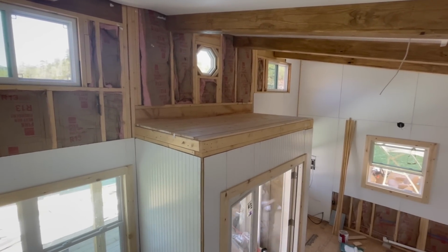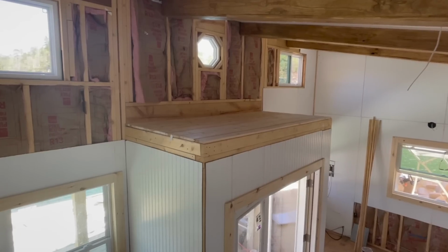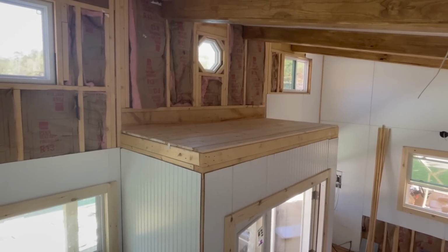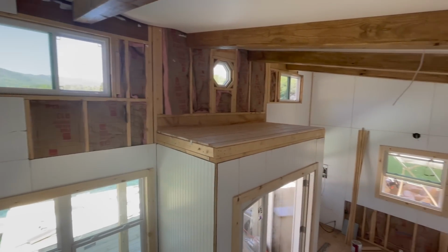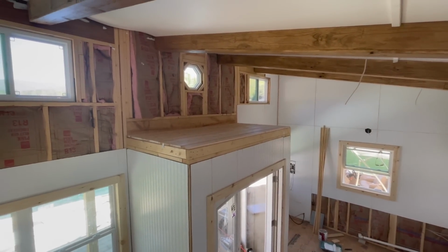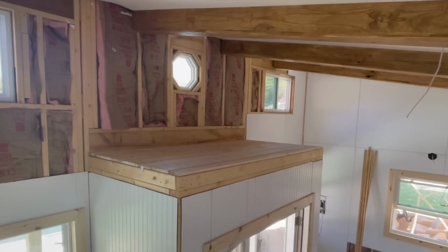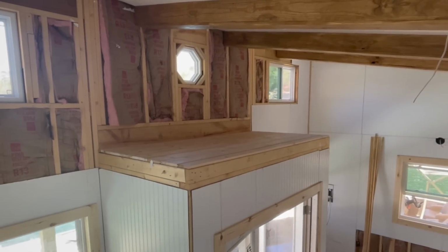I want plants up there, but Jericho was like, oh, you could totally put another, like a little twin size bed or something up there. I'm up here looking at it, and the possibilities are endless. Would love to know if you guys have any fun ideas for what can go up there. Could be a really cool little reading nook. Could be extra storage. That's boring.